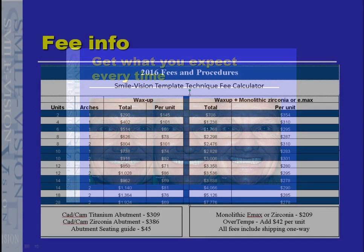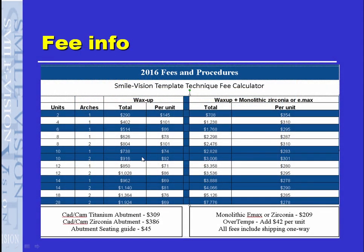So here's some fee info just to give you an idea of what the costs are. For example, if you're looking at 4 units in 1 arch, using the template technique, waxing up per unit cost, here's your cost for the 4 units, probably in Emax are the most common. You're looking at a total per unit cost of $310. Of course, it's less if you do more teeth. I think you'll find that to be pretty reasonable in light of what you can charge and the amount of time that it takes to actually do the case.